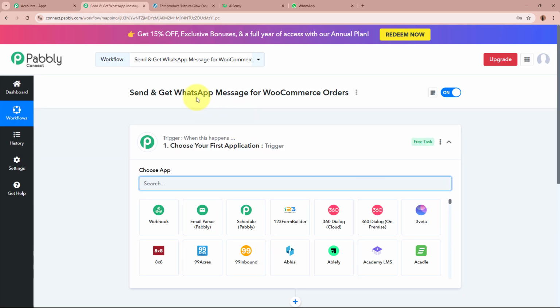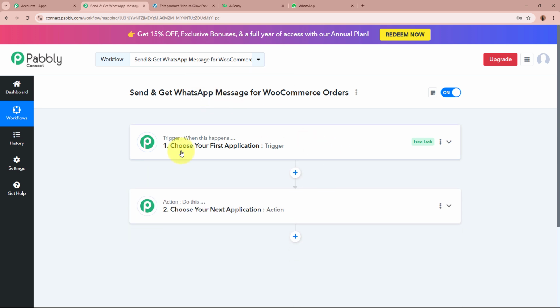A workflow is created in the name of Send and Get WhatsApp Message for WooCommerce Orders, and you can see there are two windows in front of you. One says Trigger, the other says Action. So what is Trigger and Action? Trigger and Action are the two most important steps of our automation process, because our process depends on these two principles.